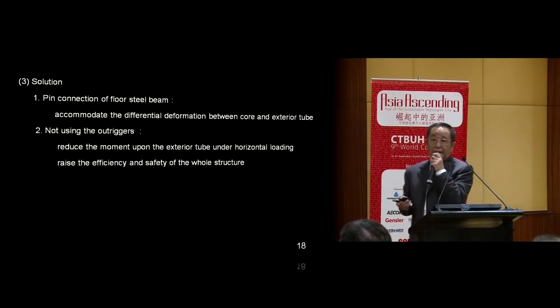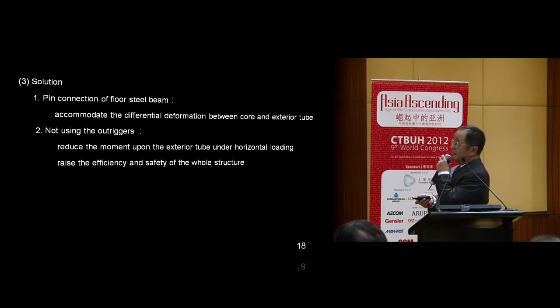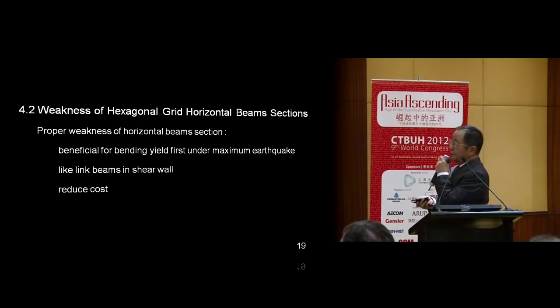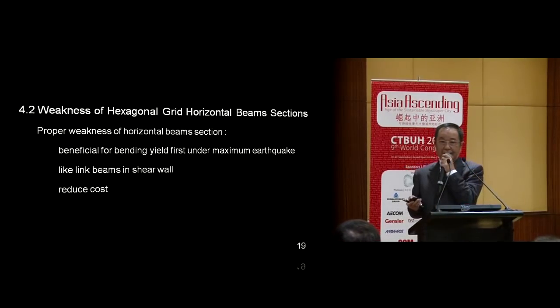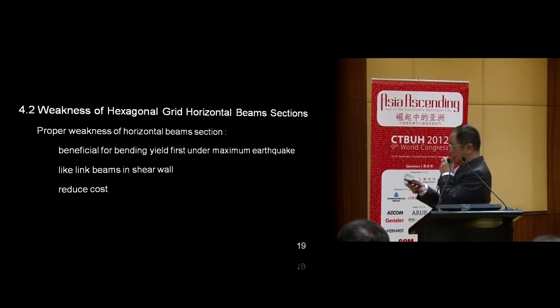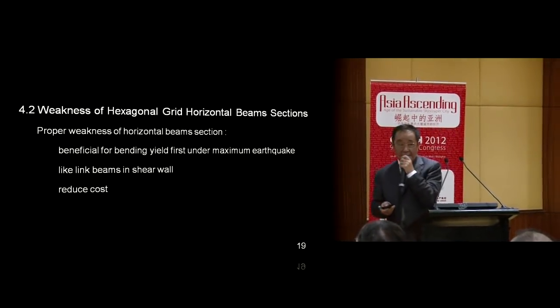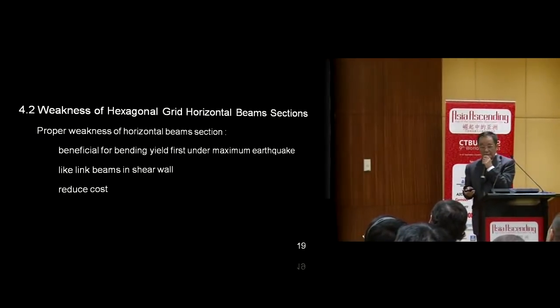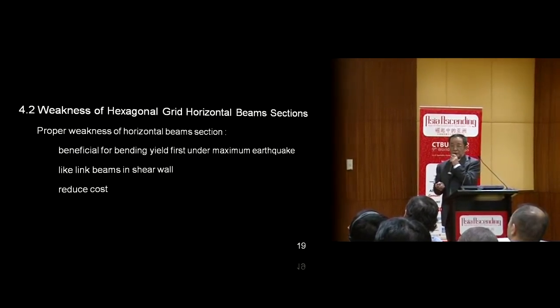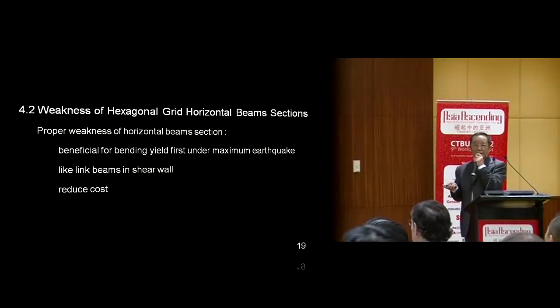Second issue. From that picture we already see that under the vertical load, the moment in the horizontal beam is not as large as in the columns. So weakening the horizontal beam is very good for ductility, especially for earthquake design, and at the same time can reduce the cost. So the six edges have different member sizes. The horizontal beam member size is smaller than the columns.